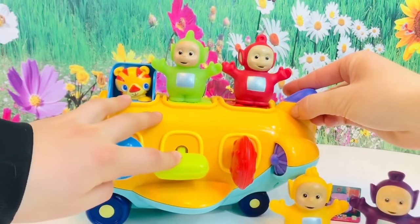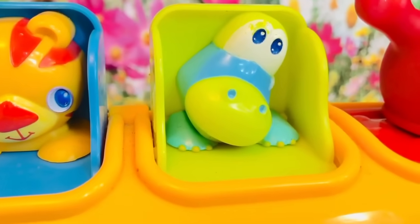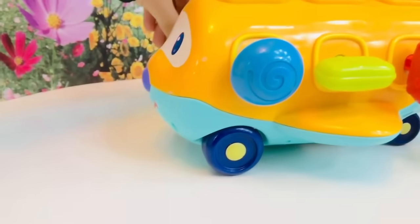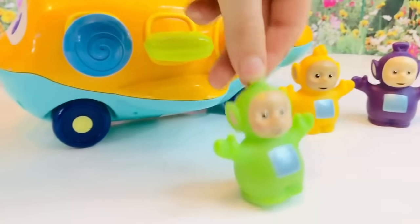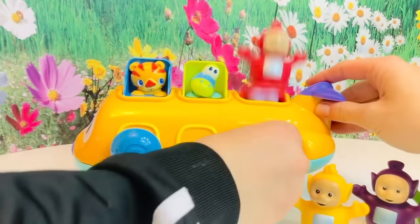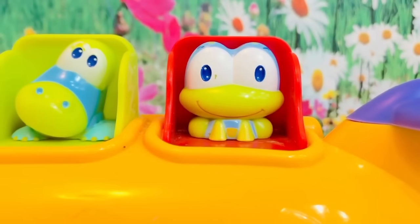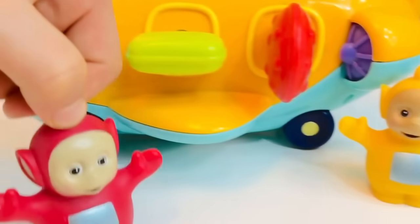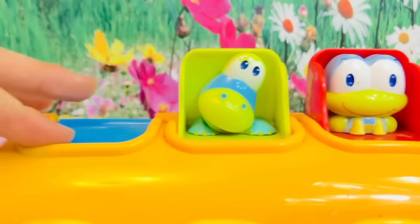Next is Dipsy. What animal is it? Tiny Treasures Minnie thinks it's a hippo. I think it might be a dinosaur. What do you think, Tiny fans? Last is Pooh. Ribbit, ribbit. It's a little green frog. And now the plane is going to take off, but let's put all of our animals back inside the plane.